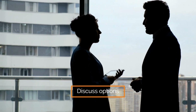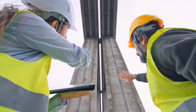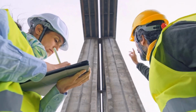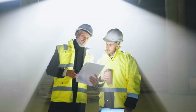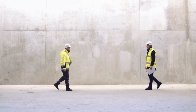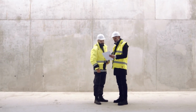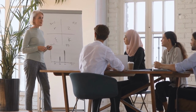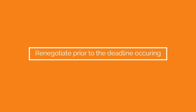Discuss options with the person asking you to deliver on the deadline and see if the timeline or deliverables are negotiable. Maybe you can deliver on 3 of the items by the due date and the balance the following week. Maybe you can ask for a 2-day extension. Who knows? Discussing deadlines prior to them occurring builds trust and confidence in your ability to take responsibility and follow through. Even though you're asking for an extension, you're still seen as proactive, honest, and in control. Warning note though, just make sure you do hit the renegotiated due date. So tip 6 is renegotiate prior to the deadline occurring.